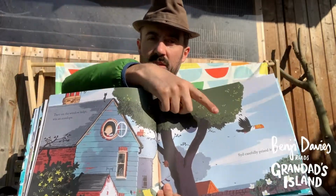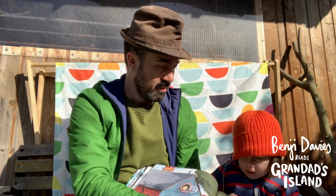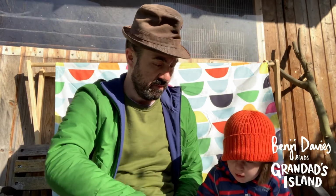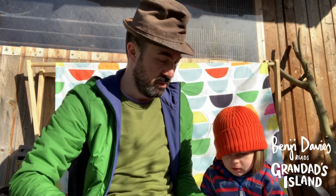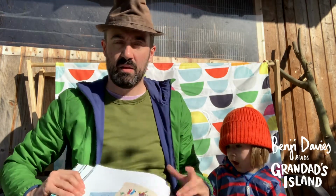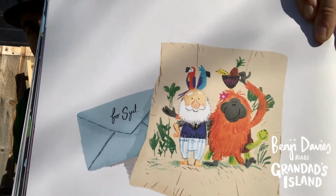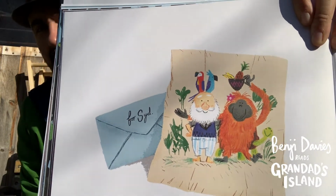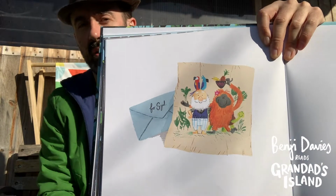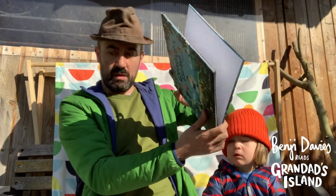I don't know if you can see who this is. Fine, right, there's a toucan. Can you see him? Yeah? Turn the page. And there, in that envelope on the windowsill, was a picture painted by Grandad of himself with all of the animals and birds on the island, and then the envelope says, "For Sid." That's the end of the story.